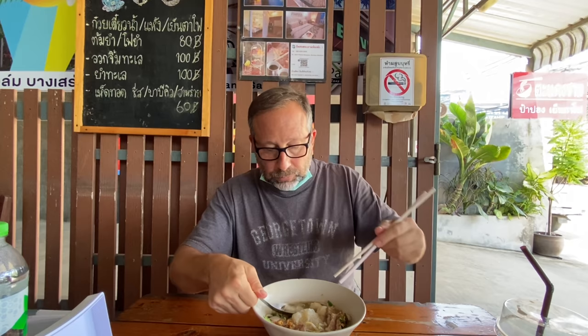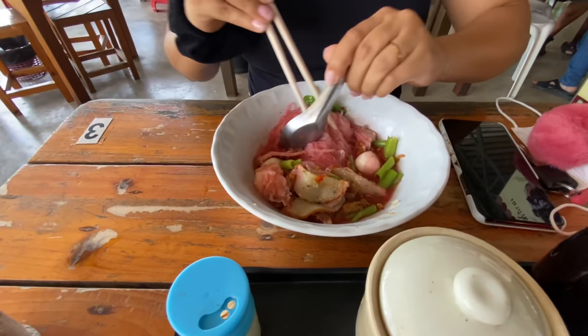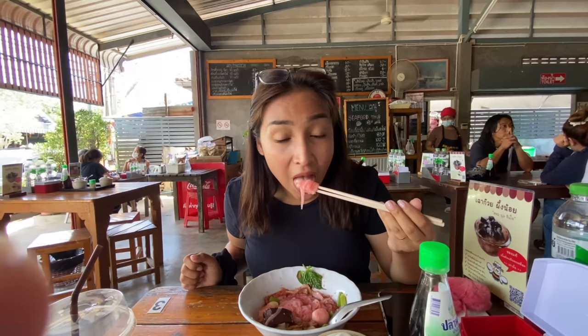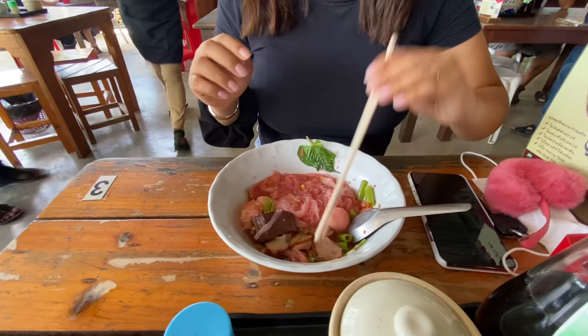Let's try a little piece of pork here. It's really good pork. All right, so we'll see what Fi thinks of the pink soup. She keeps talking about eating the pink soup. Almost looks like borscht. Too spicy for you? What? It's okay. She said it's okay. That means it's okay, yeah.